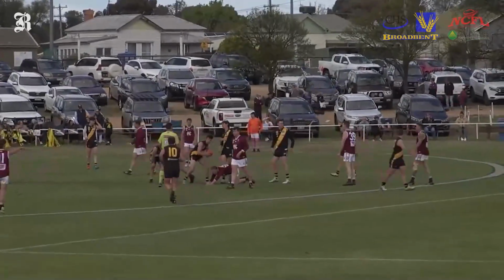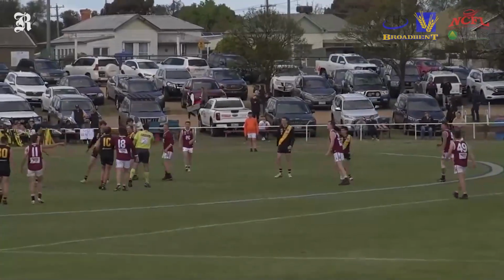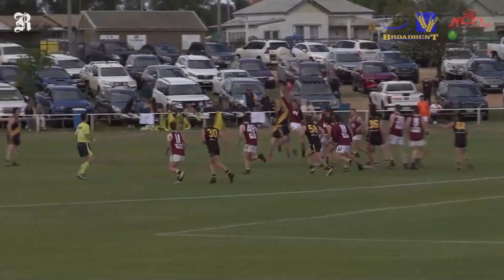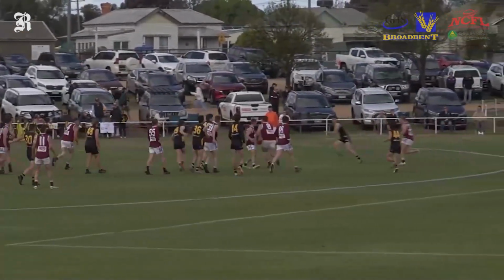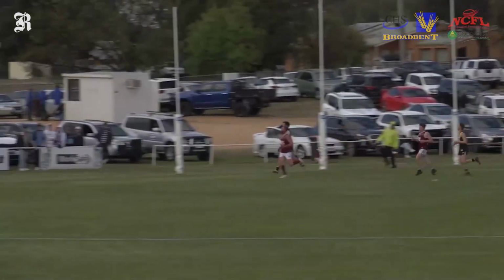Ball's gone to ground again. Another stoppage. Scrappy around the stoppages at the minute.